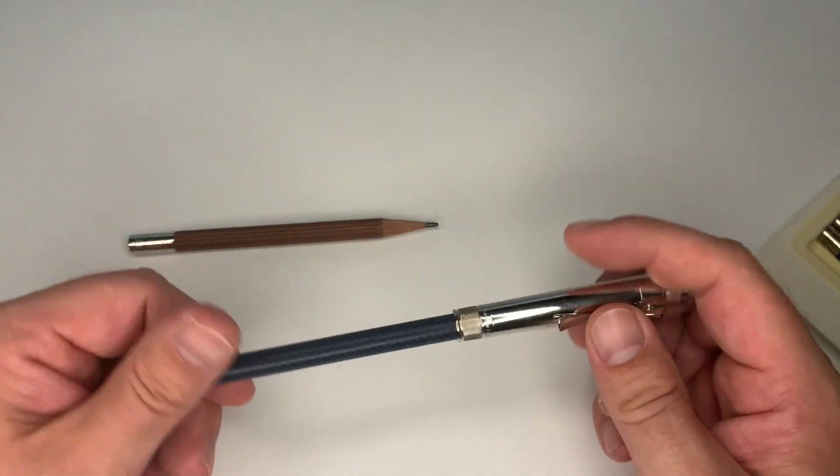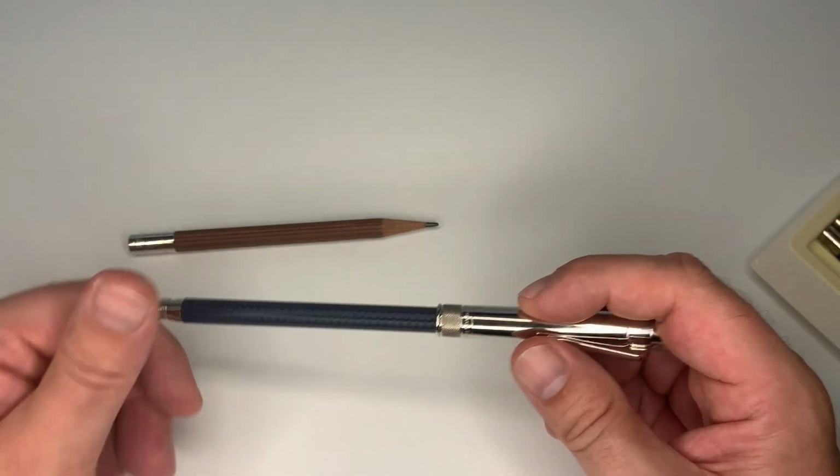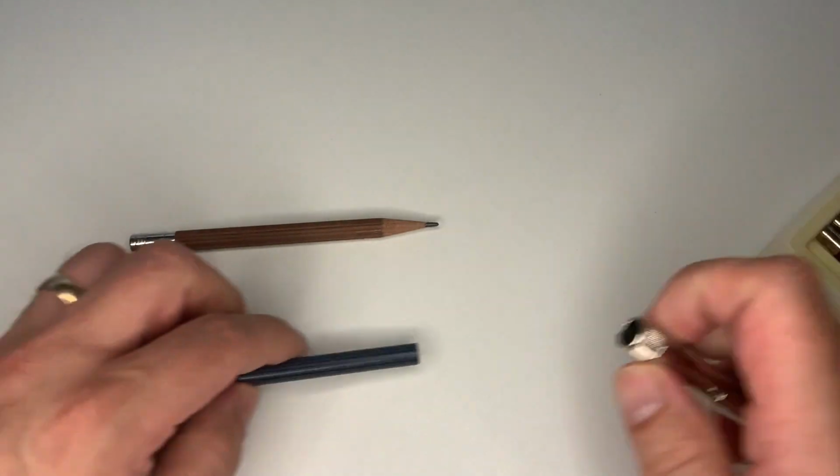And if you, like me, use your pencils quite slowly and for quite a long time, you'll always have a slightly different writing instrument, which I think is pretty cool as well.